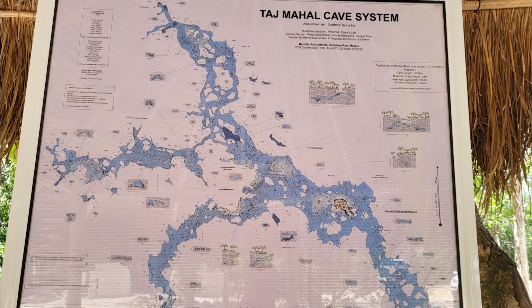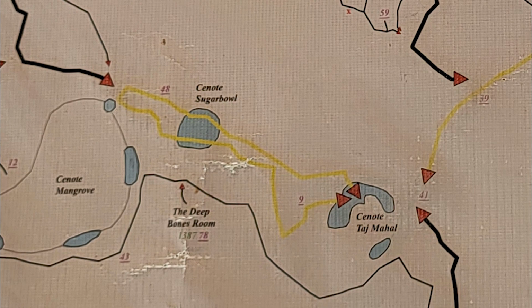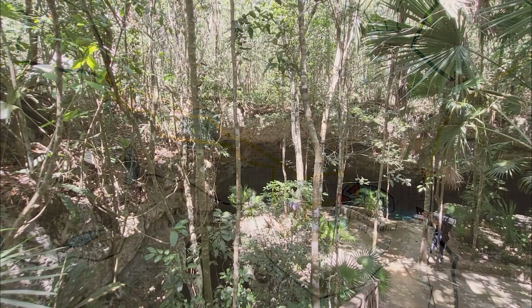Come join us as we dive the Tajma Ha Cenote. This cave system is massive. We only dove a small portion along this yellow line, entering in the Tajma Ha Cenote, passing through the Sugarbowl Cenote, and then back around to the Tajma Ha Cenote.